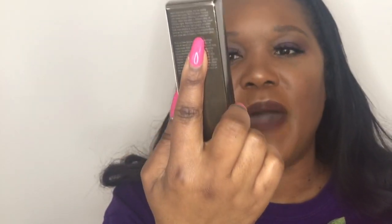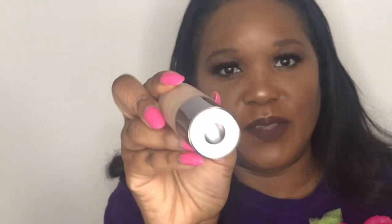So this is the Becca Backlight Priming Filter. So that's that. It comes in a beautiful bottle. So let me show you. The packaging is just beautiful. So this is what the product looks like. And of course, it's got its Becca logo at the very top.